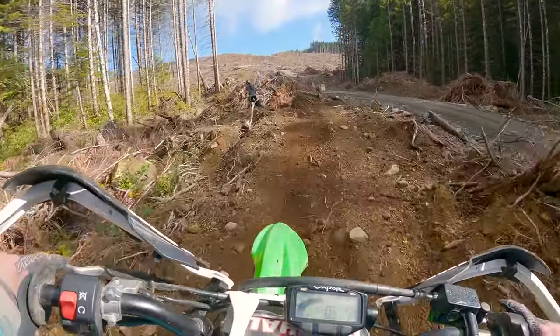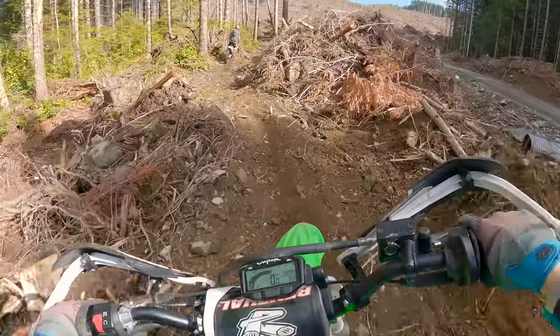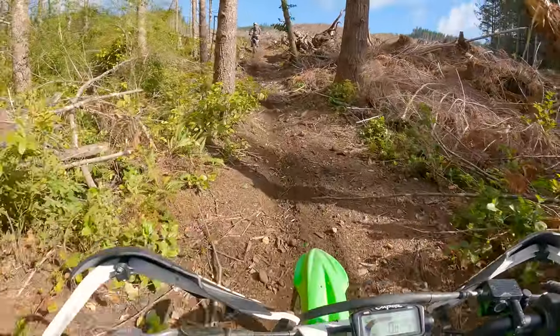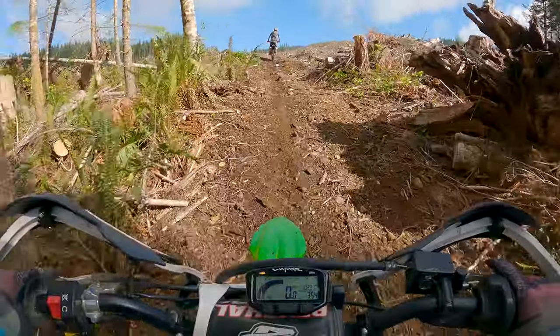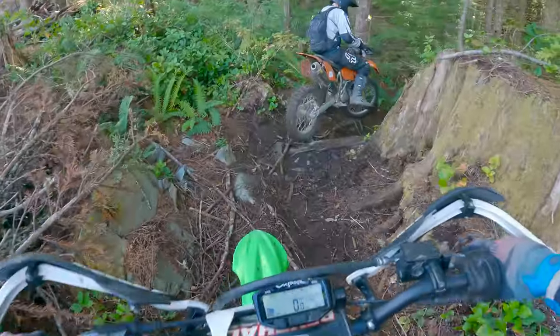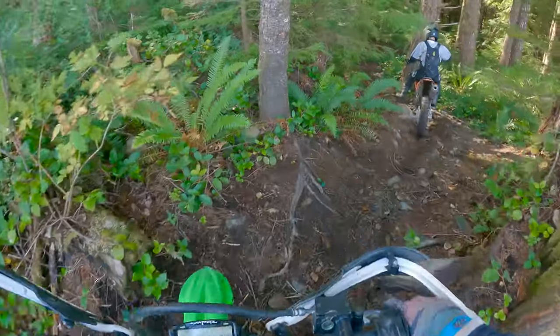Wow. Looking a whole lot different ever since they started ripping out the trees and stuff. It just looks so barren and just not used to seeing this. It hasn't been all torn up like this the last time I came up here. Where the heck? That's been a long while since I've been in here.